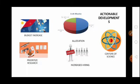In our book on page 79, the 5 actionable developments are mentioned, which echo some of the realizations that we got from the film, from the documentary. Hence, increasing the annual budget of DOST, prioritizing research, mandatory budget allocation to research and development for all government agencies, increased hiring of science and technological professionals in government, and creating centers of various specialized science and technology disciplines all over the country, and guaranteed annual budgets.